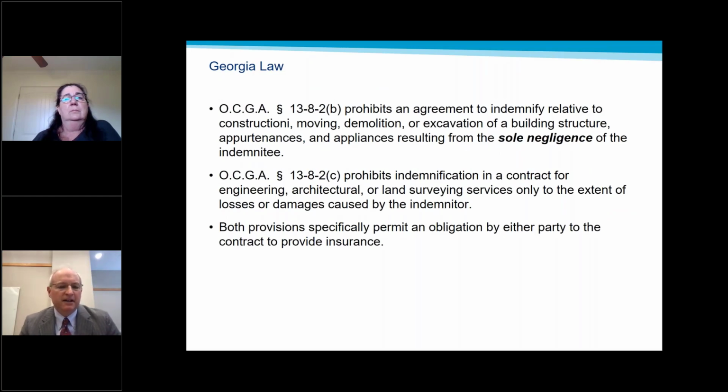This is some specific Georgia law that comes up in the context of indemnification agreements. And what it basically says is when one party, whether it's a local government or any other party, can require indemnification from the other, and what types of indemnification agreements are prohibited by public policy in Georgia.